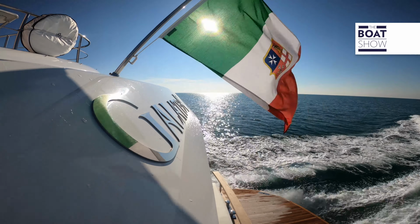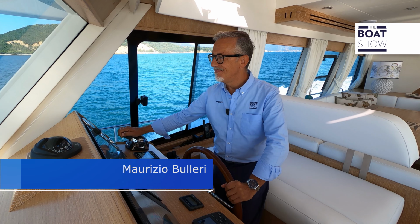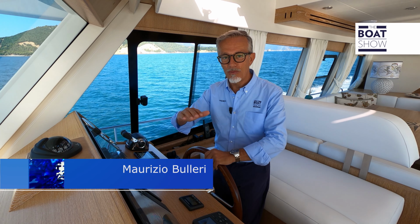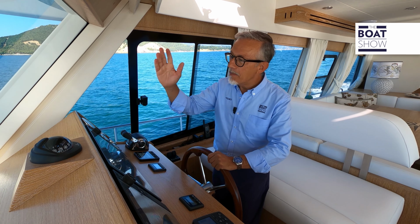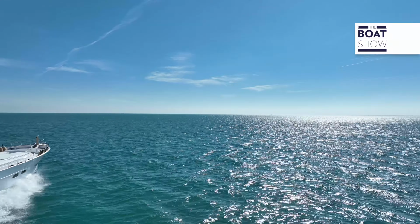But this is not the way to use a boat of this type. I go back to displacement mode and I enjoy the navigation in absolute silence and comfort. And I imagine myself navigating for a long time to go as far as possible.